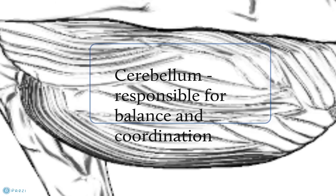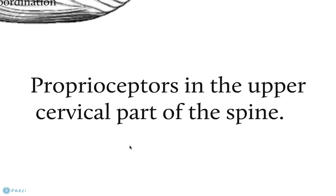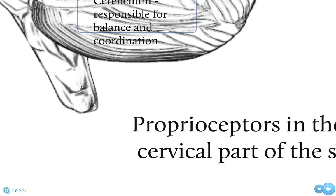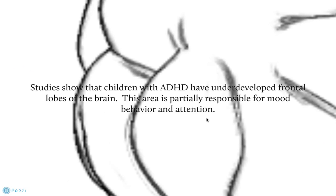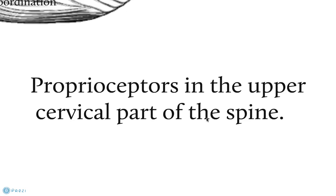And in order to make sure that it's functioning well, we've got to work on an area just below it. We have these little nerve bundles called proprioceptors down here in the brainstem. Those nerve bundles send messages back up into the cerebellum, and then that allows the cerebellum to feed the hypothalamus, which allows the hypothalamus to feed that frontal lobe of the brain. It's super, super important.